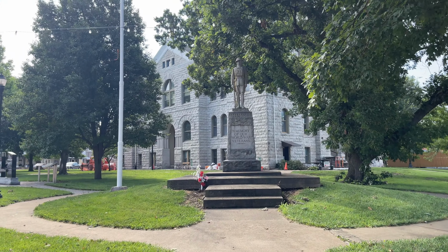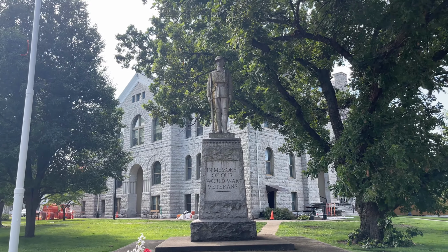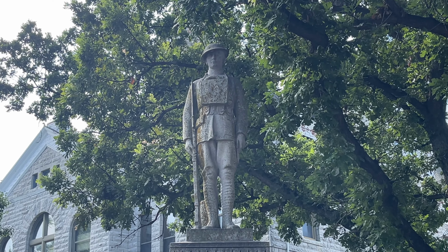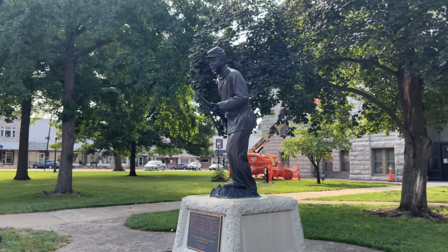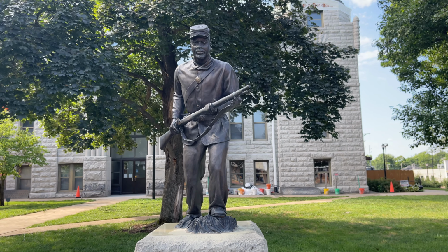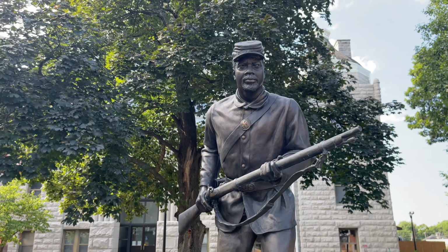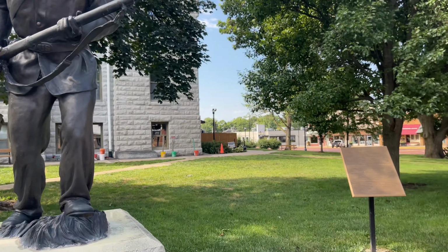And they have a couple of monuments here. The first one is in memory of our World War veterans. And I really like that statue. He looks like a World War I doughboy. Interesting. Then this is the Battle of Island Mound marker. This is the 1st Kansas Colored Volunteer Infantry. They fought like tigers. Huh. Oh, and here's a marker.